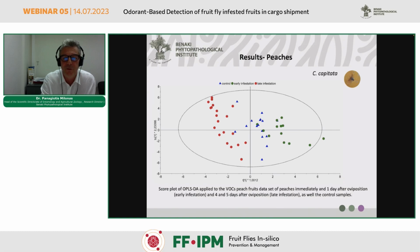But we figured out that it's better to go with early infestation, late infestation, or control. And that depends on the model outcomes when you're processing the data. Of course, for the inspector, in the end, what will be interesting is whether it is infested or not. So it can be even simpler, but that doesn't mean that the algorithm will work better if it is simpler. But you will see that in a while as I go through the results.